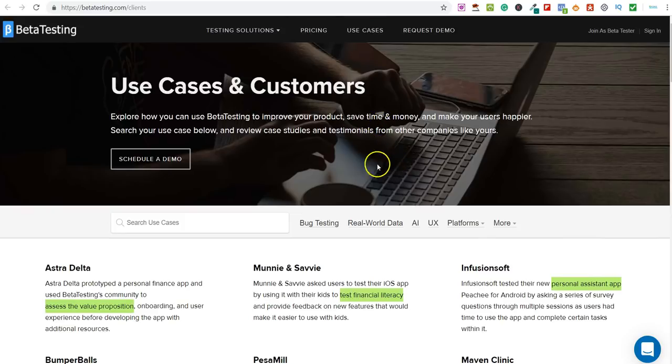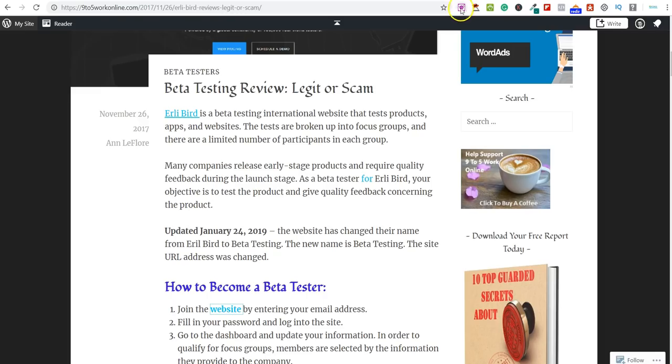So in terms of research for this, I said at the beginning of the video I was going to show you some tips on how to sign up and then how you can go ahead and earn some money. So before the video, I did some research on this company. The company has been around since 2012 and they recently rebranded to Beta Testing. Now let me show you this article I found online.